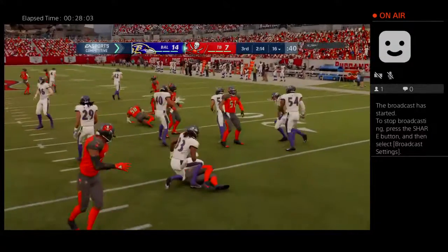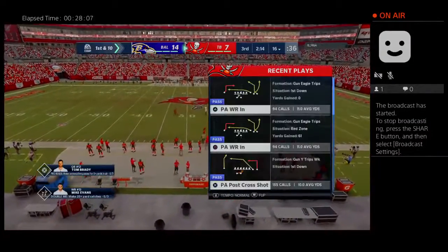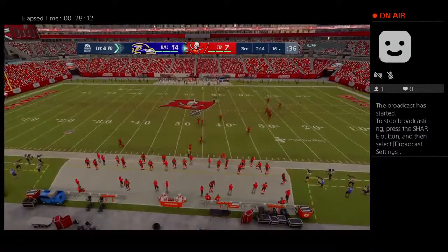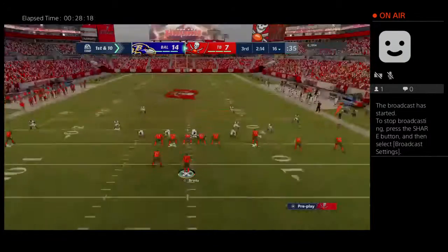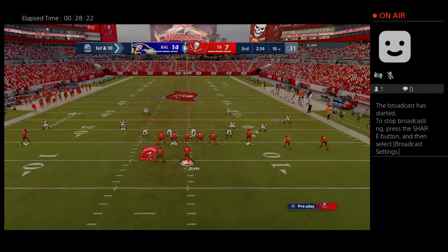Just 34 yards on the punt there, no return. The Bucs take over 1st and 10 at their own 16-yard line. The Tampa offense ready to get their drive started. And last time wasn't pretty. One play and an interception. We'll see if they can do better.